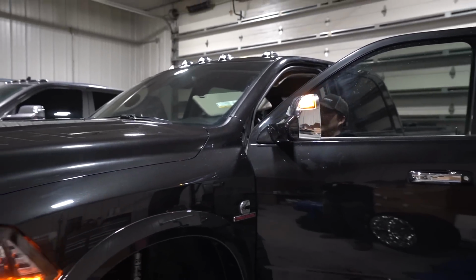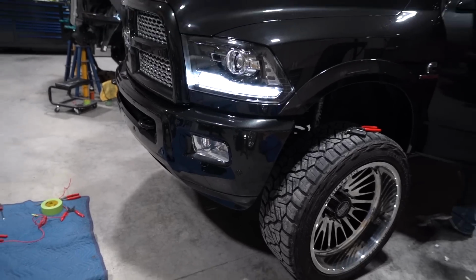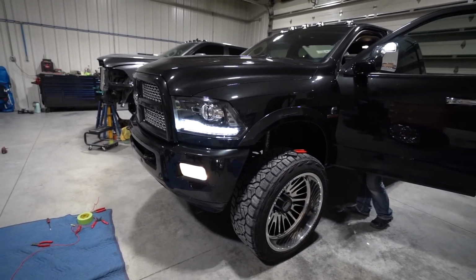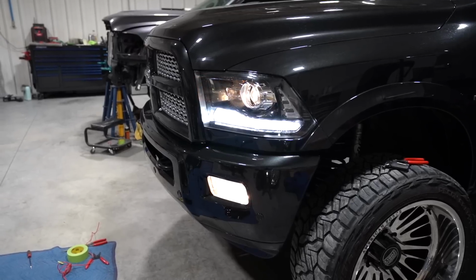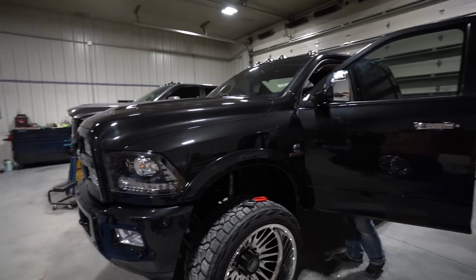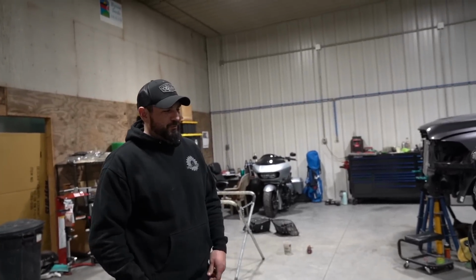Blinkers. Fog lights work? Oh, nice. Did we already test the headlights? Yep. They're nice and yellow, but everything's blinging. Blinging yellow. I'm just gonna run running lights the whole way home.